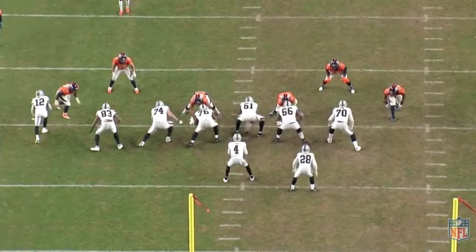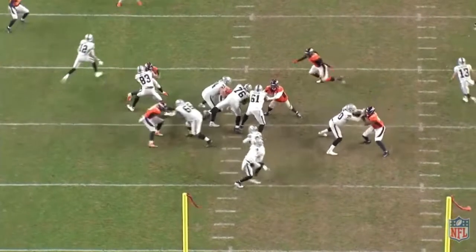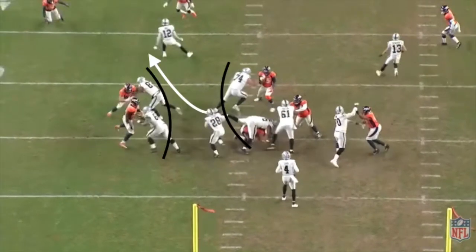As I let the play roll here, you're going to see why Jon Gruden loves this one-back power play so much. I'll freeze the frame, and we're going to see that when the numbers are even, blockers to defenders, there's no plus-one defender scraping over the top and coming free into the front side gap.